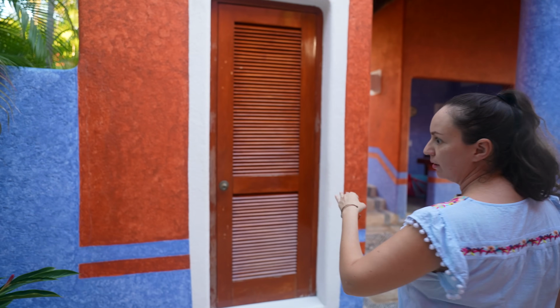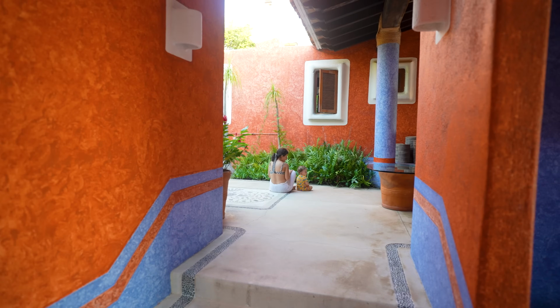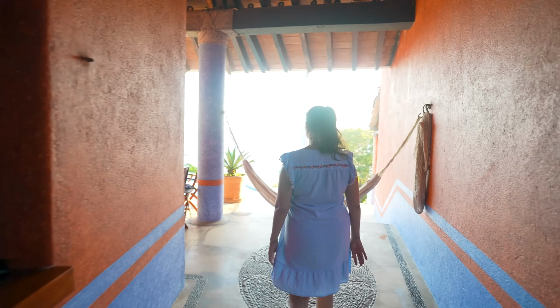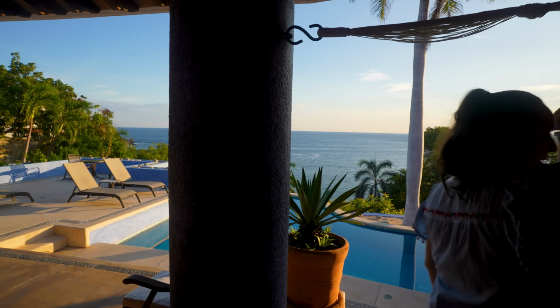To the next bedroom. There's a half bathroom here, which works for the main areas. And there's Max and Monse. Hi, Max. Hola. I think we interrupted their meditation session. The other bedroom is here.